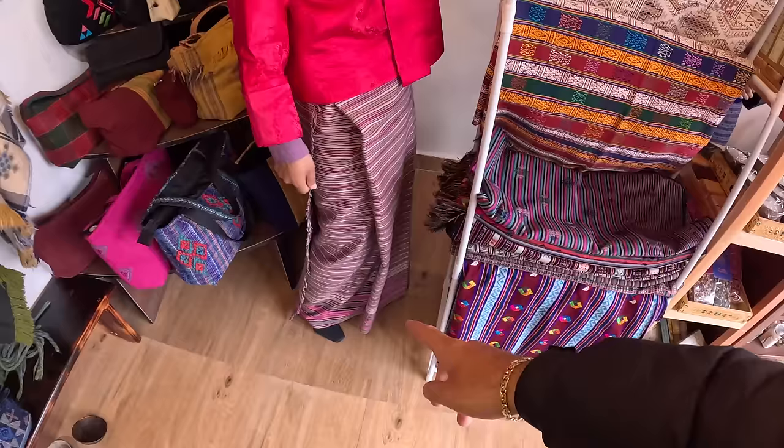Alright guys, as the sun's setting slowly, it's getting dark and I will go buy some fruits and snacks and get to the hotel and relax. Tomorrow is another big day here in Bhutan, which I'm very, very excited about.